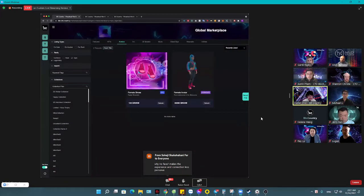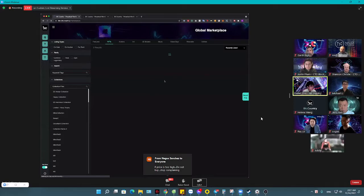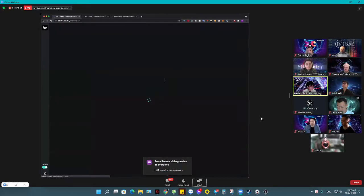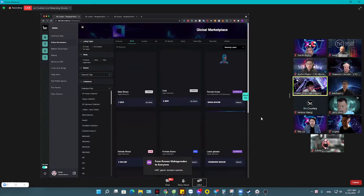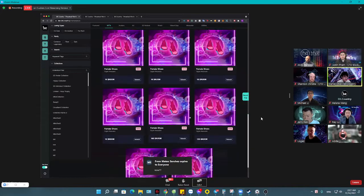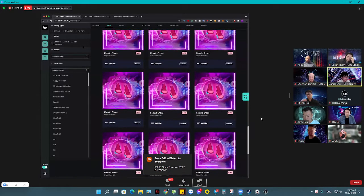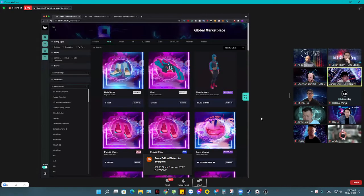We can exit this page and come back to the global marketplace and keep browsing by clicking reset filter. We are going back to the homepage, where it shows all of the NFTs. Maybe because of my network connection, it's quite slow here. You can just keep scrolling down to find the best NFT you're looking for, or use the filtering options.